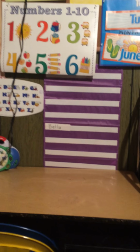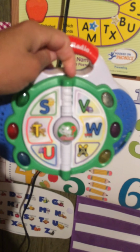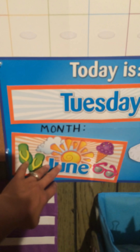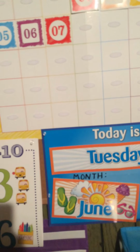She has right here a little sign with her name, and this is where I put her letter of the day and words that we're working with. Here's her phonics radio. I ask her to find the letter and push the button, and then she says what it says. Here's her calendar. As you can tell, the last time we used it was June 7th, which was her last day of school down here.